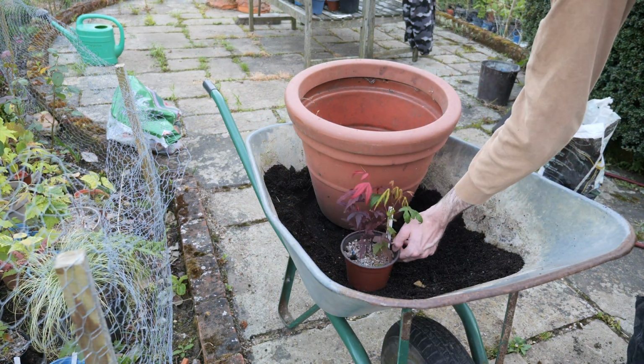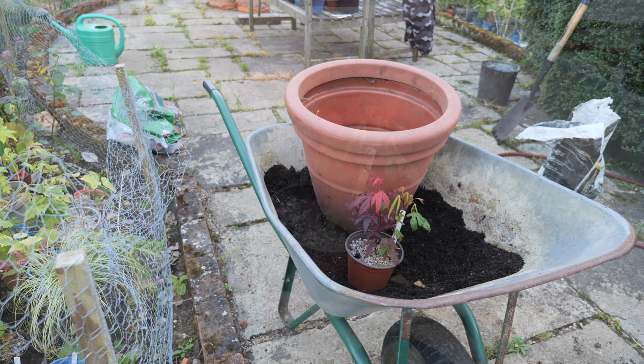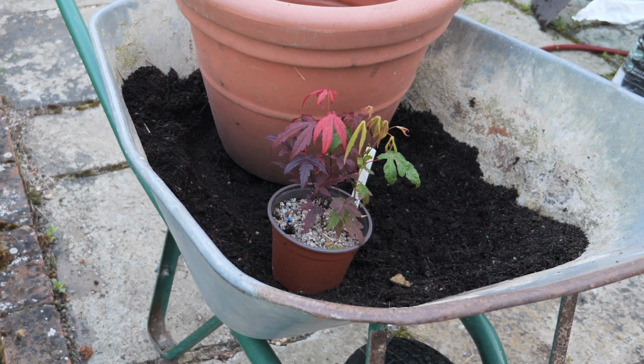I won't bore you with the repotting of every single plant, but this pot is quite interesting. It shows very well the huge variety you see when growing from seed. These maples are all from, I think, Acer palmatum, maybe a variety, but there's such a range of colour and leaf shape.